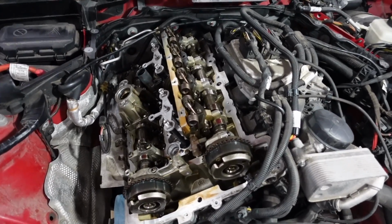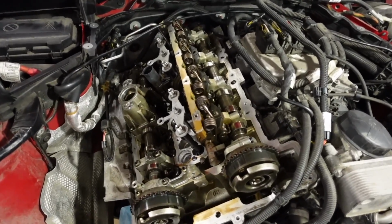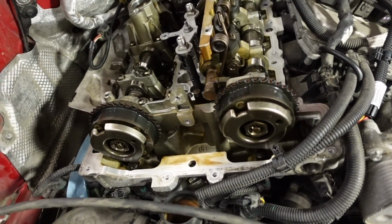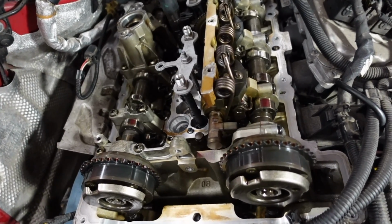So we kind of did this a little backwards. It's the way I go about life sometimes. But being as we pulled the cams to do the leak down test to check the valves, we now have to get the cam gears off. So for that, we're going to finally put the cam lock in place.